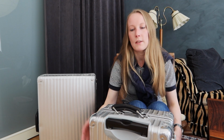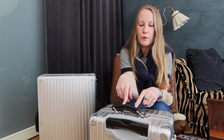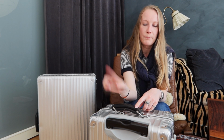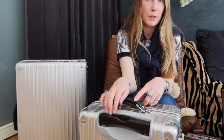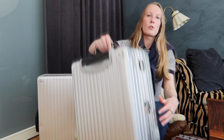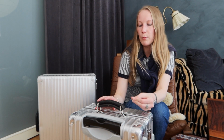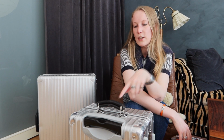This one is in a dark brown color. On the new ones, both the little leather handle, this one, and also the one on the side, they've changed all of these from dark brown to black. I think the dark brown gives it such a vintage, low-key luxurious vibe, so I'm not a huge fan that they've changed that from brown to black.